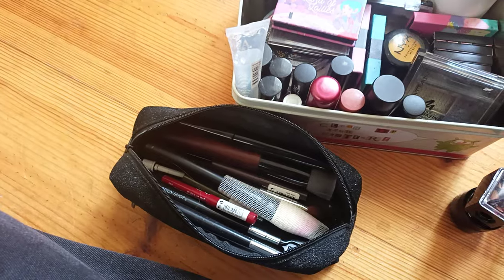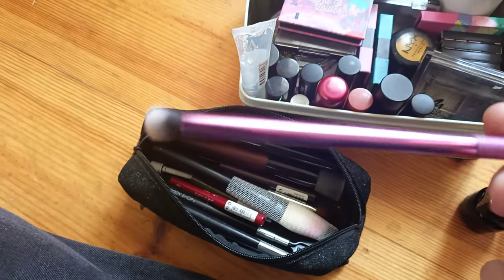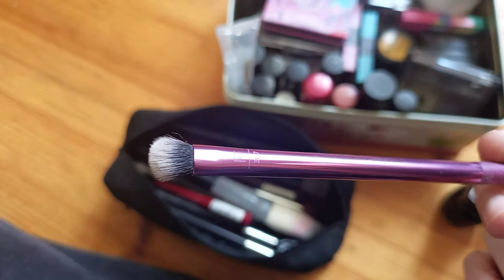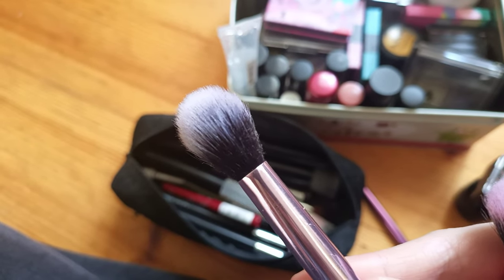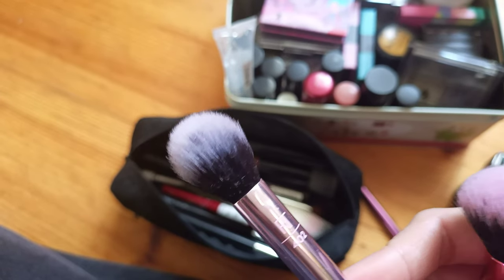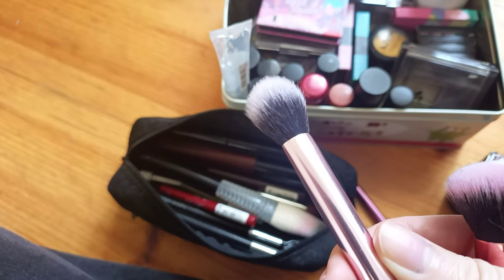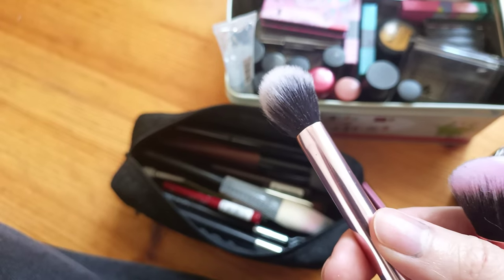It's kind of like a blending brush, but it's kind of dense. And I just don't feel the need to use it, really. Then I have this setting brush, and I don't use setting powder. I just use this to wipe off fallout. That's the only thing I really do with it. It works for that, and that is a thing that I do use it for regularly, so this one's good.